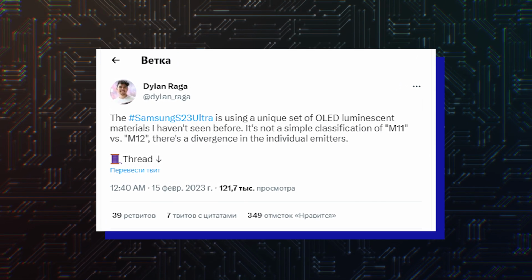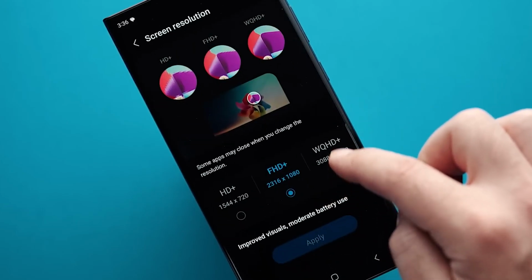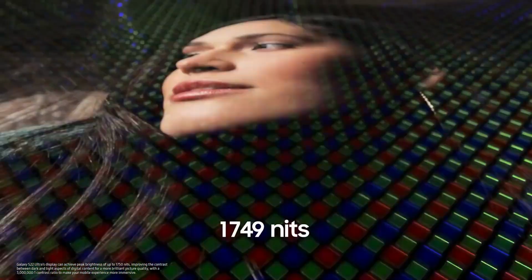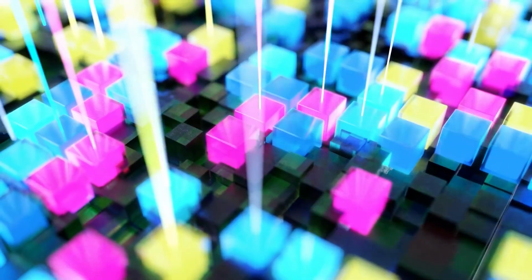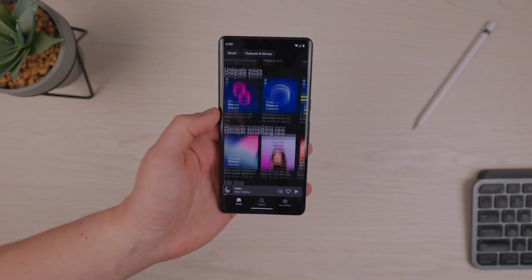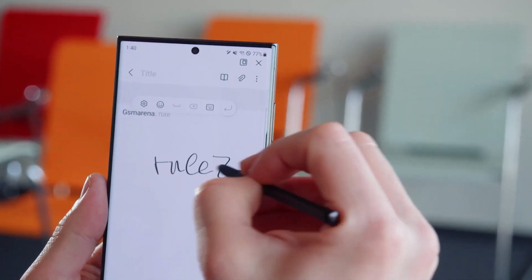Although the S23 Ultra screen still appears to be using M11 materials for blue pixels rather than M12 materials, there is a divergence in the individual emitters, the source explains. So, it's not as straightforward as putting the S23 Ultra's display under the M11 classification. In practice, all this means that the Galaxy S23 Ultra display is highly energy efficient, even more so than the panel used by the iPhone 14 Pro Max, which relies on M12 materials.